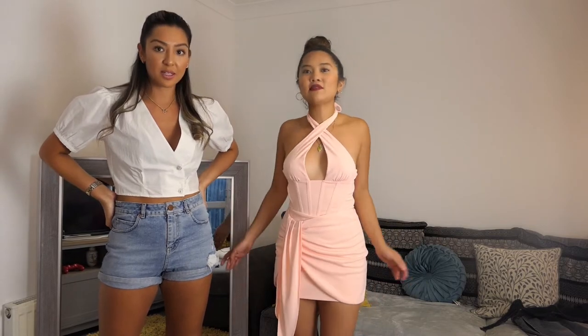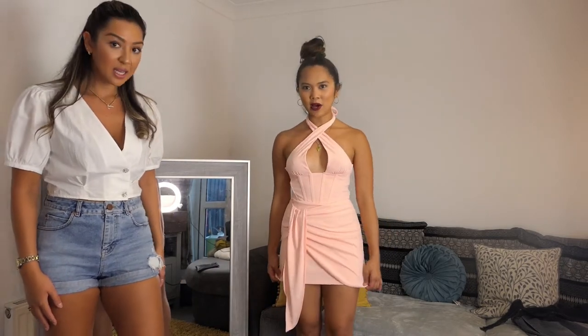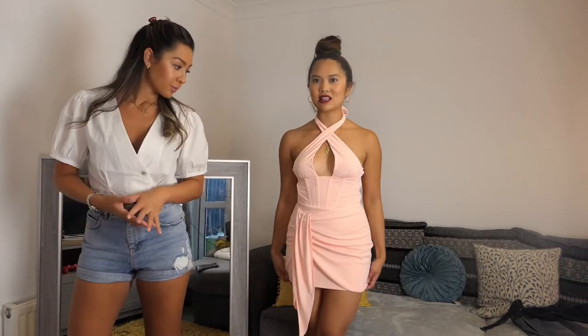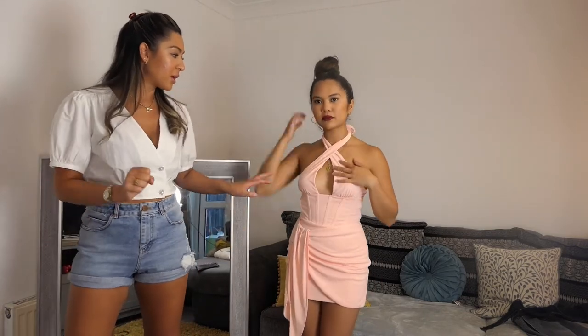I love the corset. I have to stand straight, because it's a corset, it's not bending. But yeah, I love that. I have nowhere to wear this. Did you see how short that was? If I wore this anywhere, I couldn't dance. Because it's such a nice light pink as well, it goes nice with your skin tone. Yeah, I do love it.